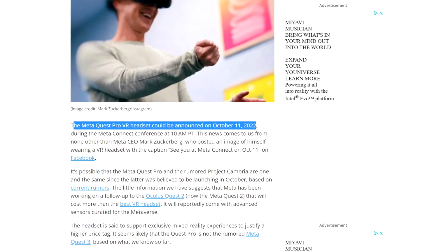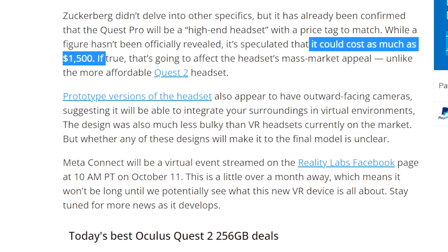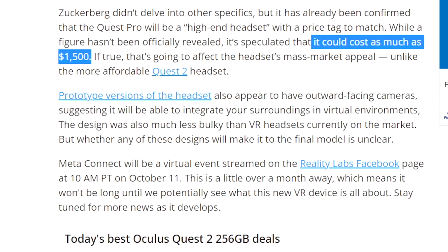The Oculus Quest Pro was leaked to be announced on October 11th. Also, the leak shows a $1,500 price tag for this beast. Woo! I really hope not, because that is really high, but it is packed with lots of features, so I can kind of understand. Kind of.